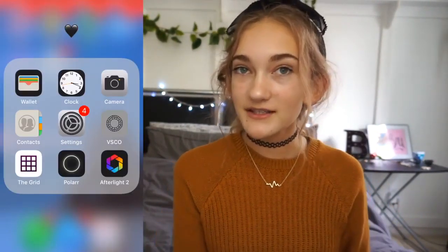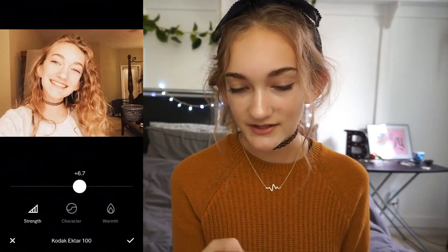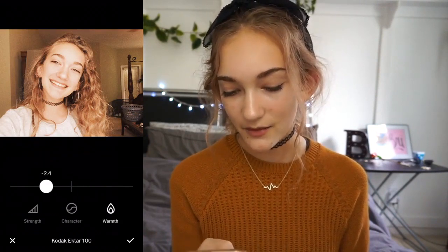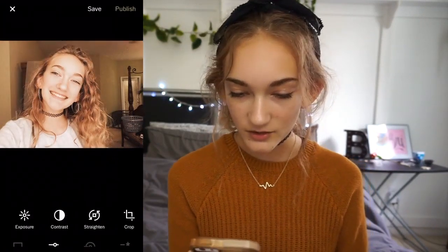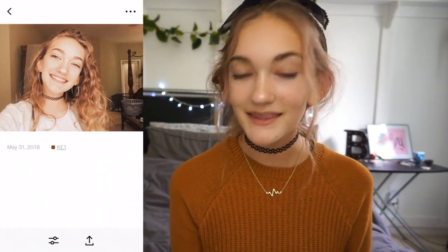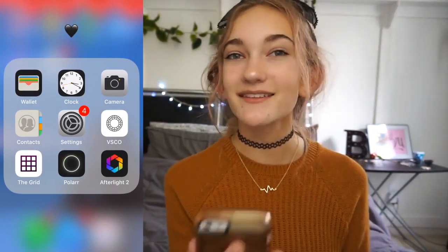If you go into VSCO, just import this photo. I use the filter KE1. Turn it down a lot, but turn the warmth a little up or a little down. For this one, I'm turning it a little down. Exposure, turn that up a little bit, but not all the way up, like that much up. And contrast, usually bring that down a little bit for something that looks like this. Sorry, by the way, if I'm not entirely looking at the camera. I'm looking down at my phone. I have it sitting right in front of me.